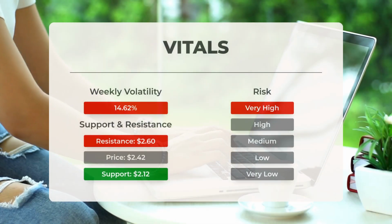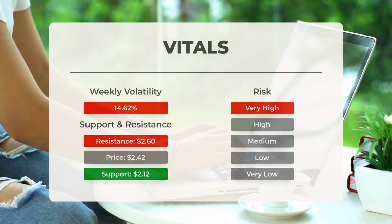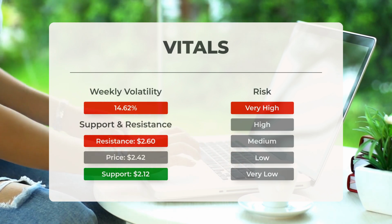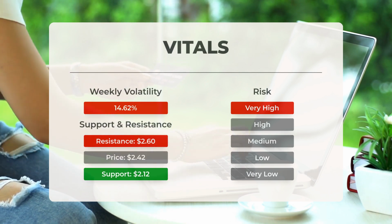Support, risk, and stop loss for Richtech Robotics. On the downside, the stock finds support just below today's level from accumulated volume at $2.12 and $1.96. There is a natural risk involved when a stock is testing a support level. If this level is broken, the stock may then fall to the next support level.